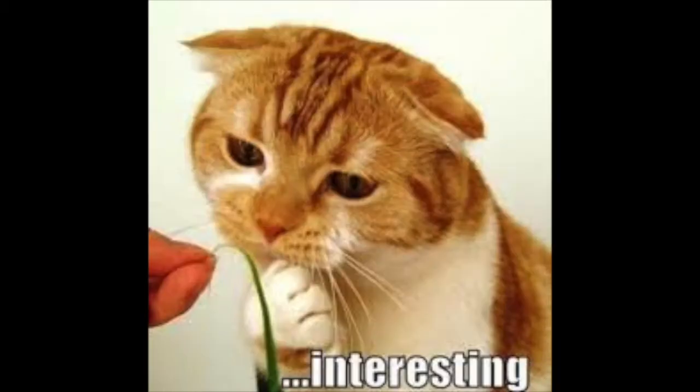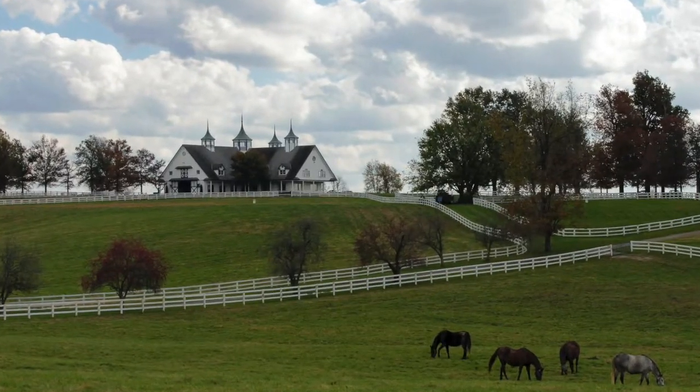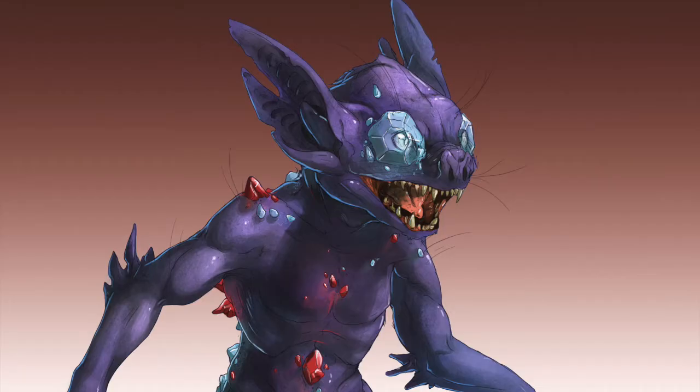I know what you're thinking. But EXP, what does a pocket monster created in Japan have to do with Kentucky, right? No? Oh, well, I'll tell you anyway. First, let's take a look at Sableye for a second.